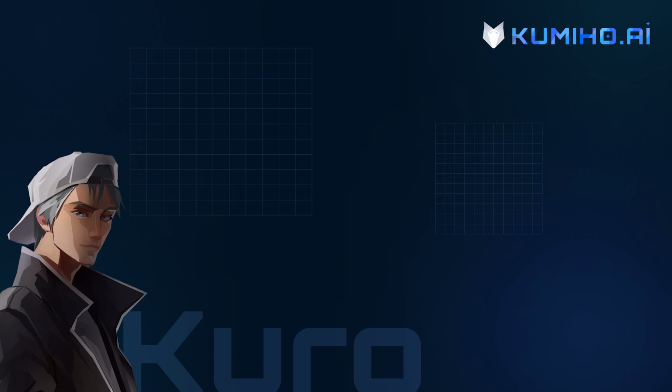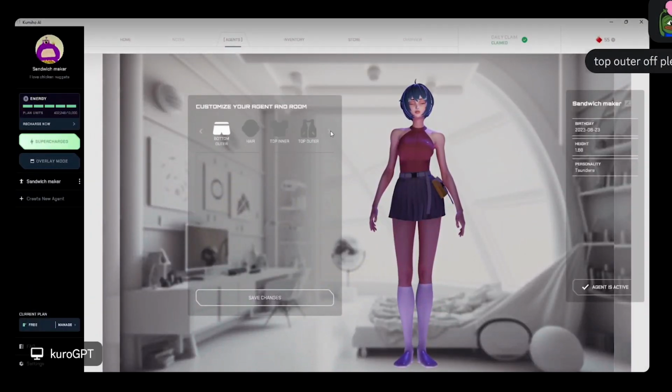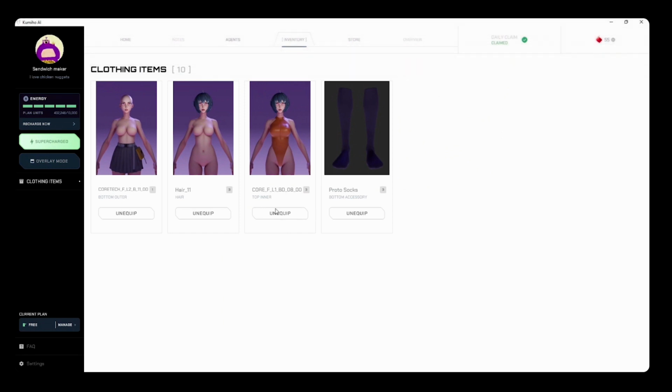So we're definitely going to have different assets for topper, feet, footwear, and bottom. This is the place where you can actually customize your own agent and try out different clothing. Inventory is where you can see all the clothing that you own. For now, just try to ignore these R18 plus items. You can unequip the clothes, and this is where you can customize your agent as well.